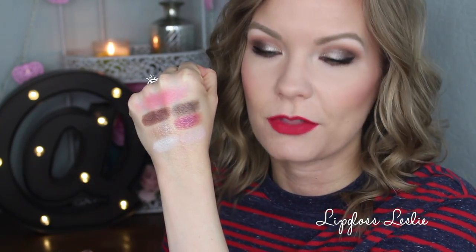This one is Sprinkles. I'm having to really build that one up a little bit, and also having to build up Chocolate Chip. So these all seem to be shadows that I'm having to get into a little bit more, and they are improving, but it's not great pigmentation right off the bat, except for the mattes. Those have great pigmentation right off. And then the blush, weird knuckle swatch there, that is Santa Baby.